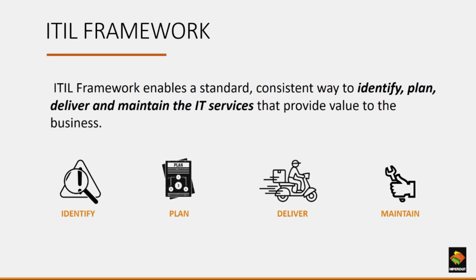Suddenly, one day your laptop stops working. You will have to take your laptop to a service center where the technician will identify the problem, plan how he aims to resolve the issue, deliver the repaired laptop on his set timelines, and lastly, provide you with maintenance tips for a long life of your laptop.